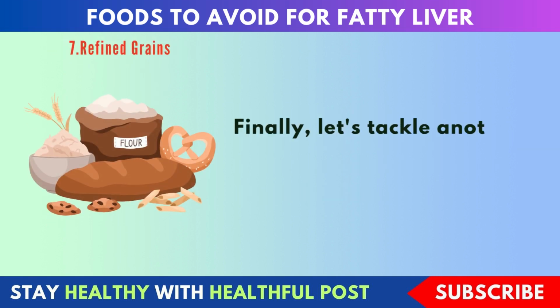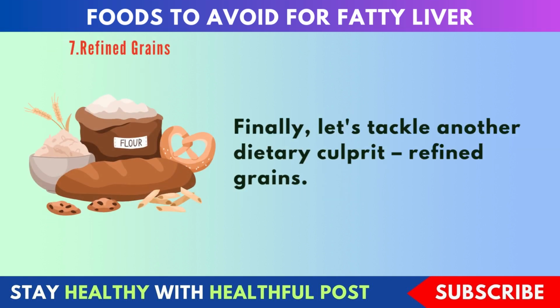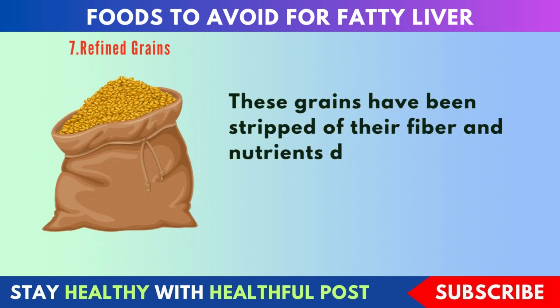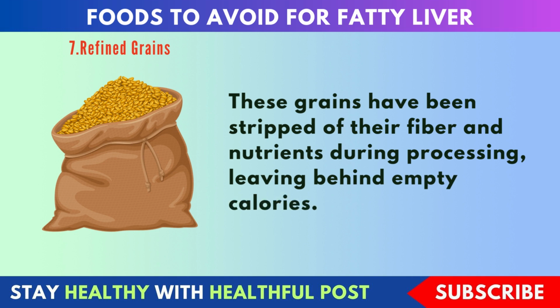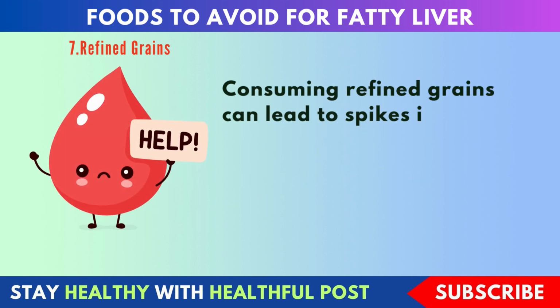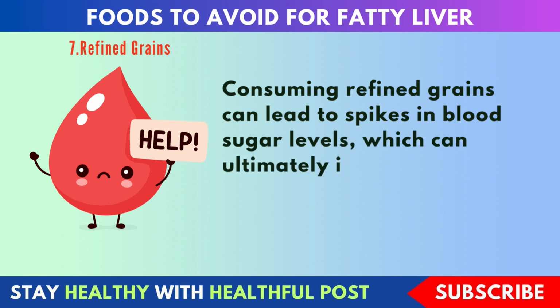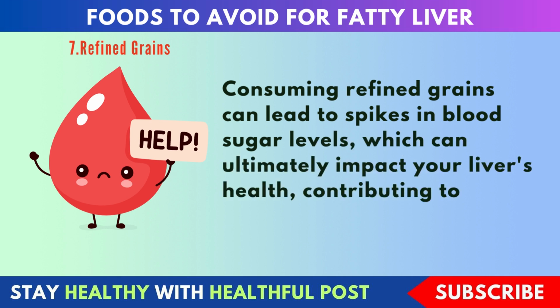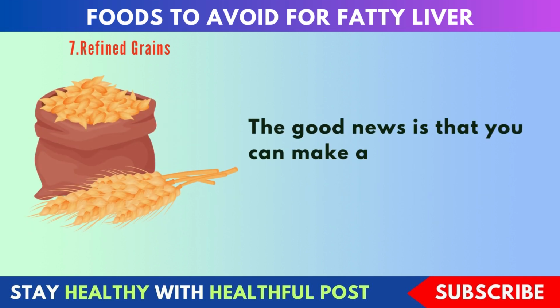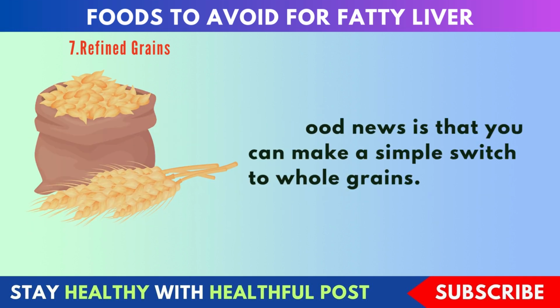Finally, let's tackle another dietary culprit, refined grains. These grains have been stripped of their fiber and nutrients during processing, leaving behind empty calories. Consuming refined grains can lead to spikes in blood sugar levels, which can ultimately impact your liver's health, contributing to fatty liver disease. The good news is that you can make a simple switch to whole grains.